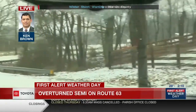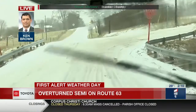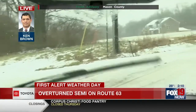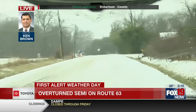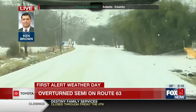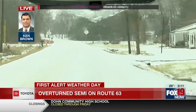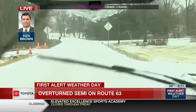They are just working to get the truck out of the ditch now, but for those of you that live in this Lebanon, Monroe area, 63 is a major throughway, so for the time being, it's shut down. I have feelers out there to try and figure out exactly how long the road's going to be closed for, but as you can see, your detour road around it, not the clearest right now. So if this is a road you travel often, or you know someone that travels this road often and has to be out traveling, 63 at McClure is shut down right now. Live in Warren County, Ken Brown, Fox 19 Now.